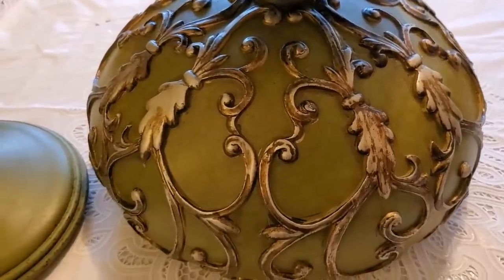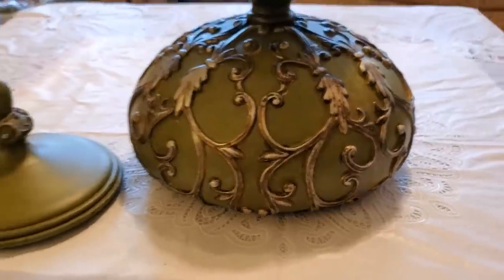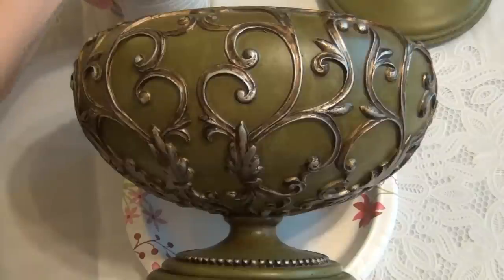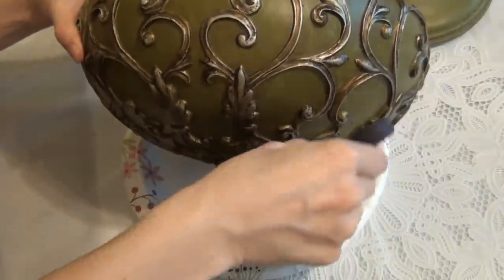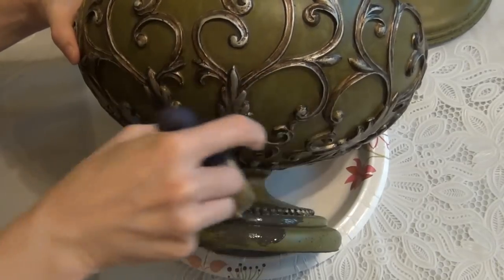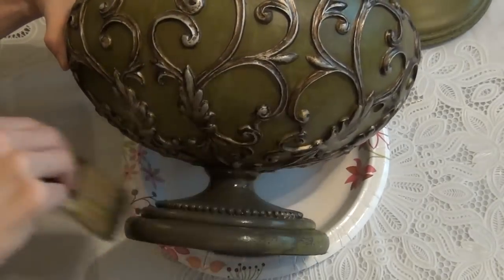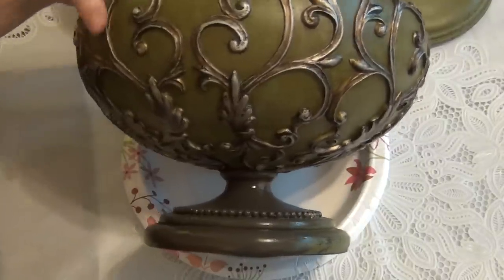And guys, I really loved this green piece, but I just decided I wanted it to be a neutral color so that I could use it all year and in any room in my house. The raised scroll detail is just absolutely gorgeous. And so once again, I repeated the same process.